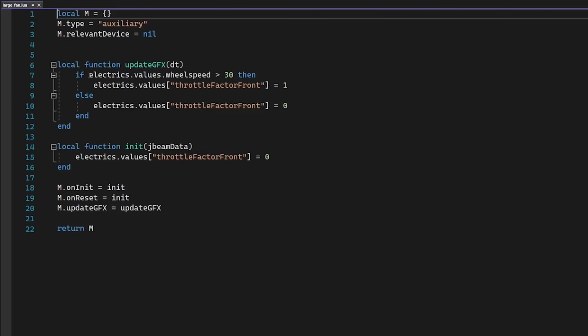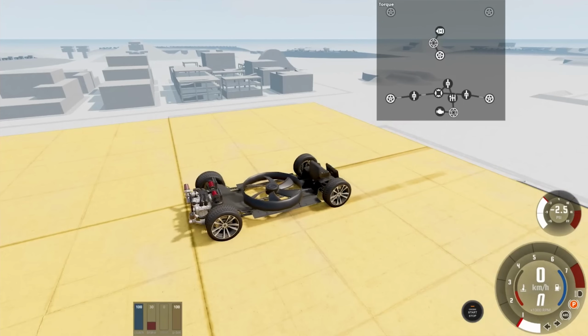What I want to do instead is, so we'll load up the Lua, is to have the electrics value thingy where it's trying to test wheel speed, instead test to see if there is like the ignition on. I don't know how to do this. Oh, I think I figured it out.